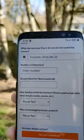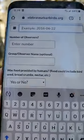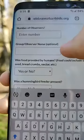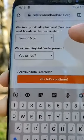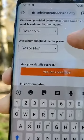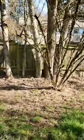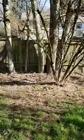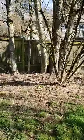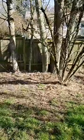And so on this page, it's going to ask me what day. You'll want to make sure to put in the date. The number of observers, it's just me today, so I'll just do 1. And then, was food provided? Not in this backyard, no. Or a humming feeder present? No. And then once you enter that, you'll say, yes, let's continue. So I'll just quickly fill in those details here. So it's April 7th, 1 observer, no food provided, no hummingbird present.